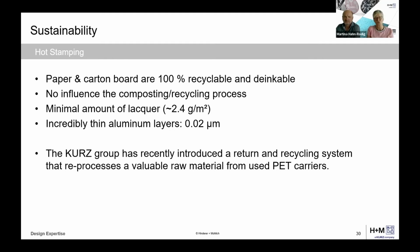Because if we look at the final product, a product that has hot stamping is 100% recyclable and 100% de-inkable. Because the decoration, the layers, and I think Dan did mention this right at the beginning of our presentation, we do not transfer a foil. We only transfer very, very thin lacquers. And in the case of a metallized foil, we are talking about an aluminium layer that is only 0.02 microns thick. So in reality, that's nothing. And even if the cardboard is completely covered with hot stamping, you can still put it in the recycling and in the composting process without any problems. So the final end user who has the product in hand can put it in the recycling bin.